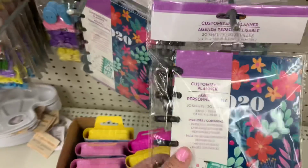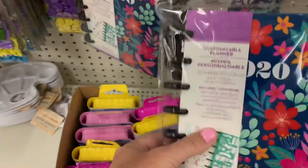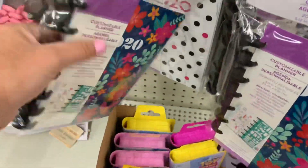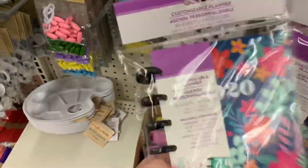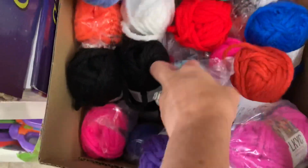type fonts on it. Then they look literally like the Happy Planners with those rings, except these are empty. I think you have to stick paper or something in there because they seemed really thin. I don't know. I don't plan, so maybe it's supposed to look like that.